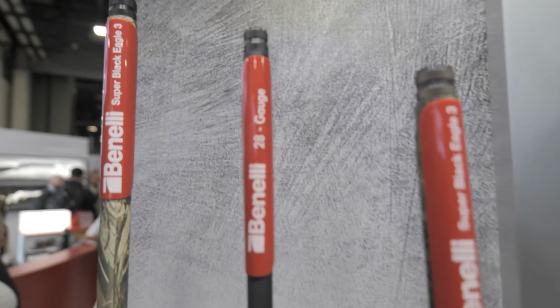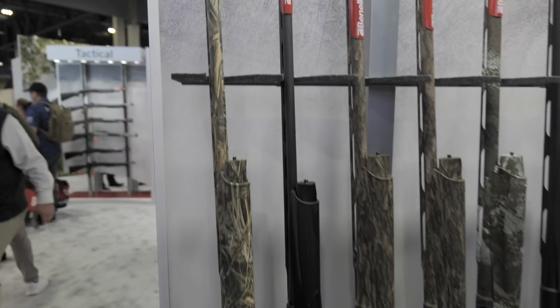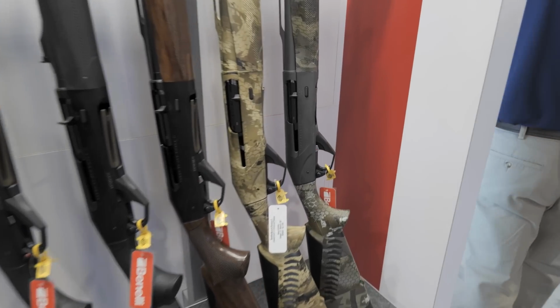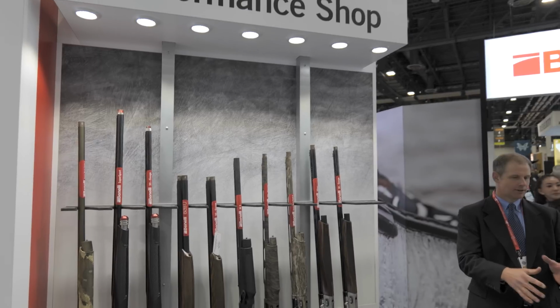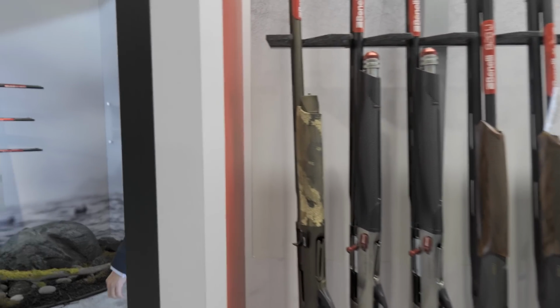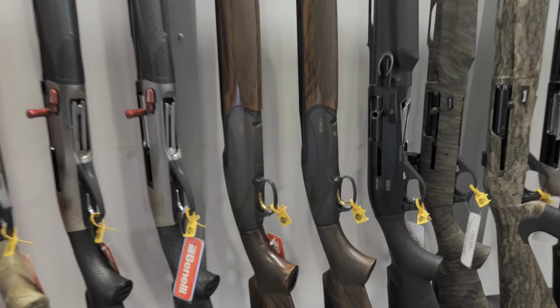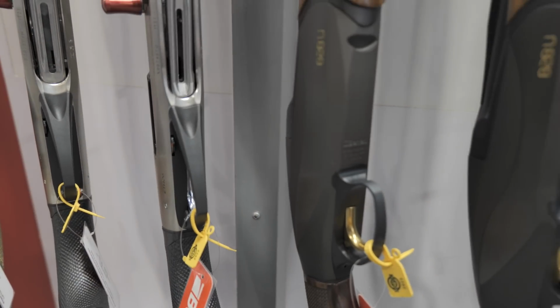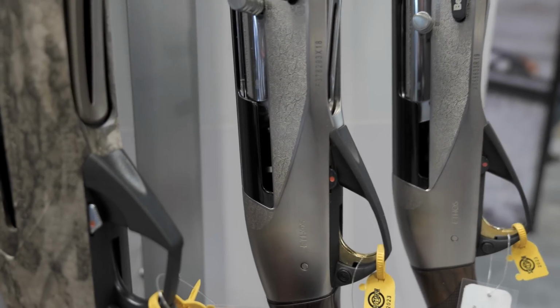I'm sure most of you know, but Super Black Eagle 3 is now available in 28 gauge as well. This is one of my favorite looking Super Black Eagle 3s. Very cool looking gun. Some of the performance shop models that they have, these are kind of the high-end, most expensive versions of these guns. 828U, that's slick looking. Those grade receivers, I'm just a sucker for them in 20 gauge. You know, I'm a big fan of the Ethos.